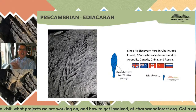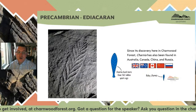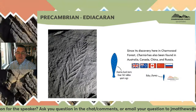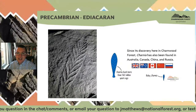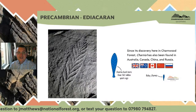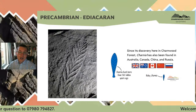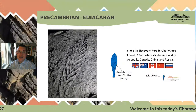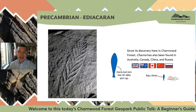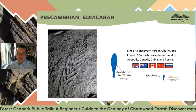Now, it was within these Ediacaran rocks in Charnwood Forest, those just slightly younger than I've just talked about, but still Ediacaran, around 560 million years ago, that a very, very important fossil was discovered. It was co-discovered by two school children in 1956 and 1957. Tina Negus and Roger Mason were their names, and it was very quickly published and recognized for its significance, because at that time, in the mid to late 1950s, everyone thought that the rocks of Charnwood Forest were too old to have fossils found in them.